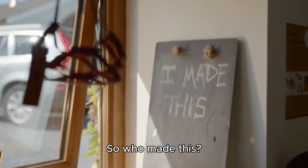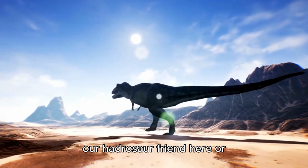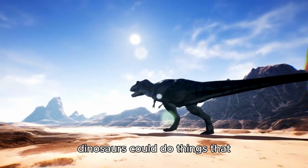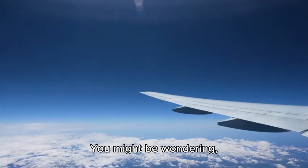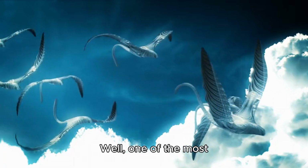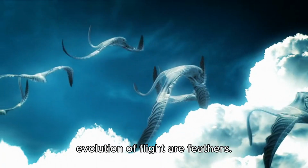So who made this? The 2 leading hypotheses are that this was made by either our Hadrosaur friend here or one of their relatives. And it helps prove that these dinosaurs could do things that we didn't think they could do, like flapping their arms and maybe even flying. You might be wondering, how does a footprint help us understand flight? Well, one of the most important features for understanding the evolution of flight are feathers.